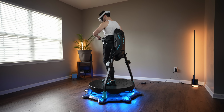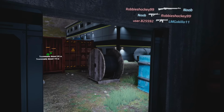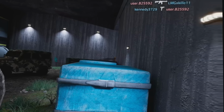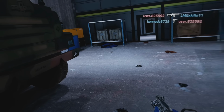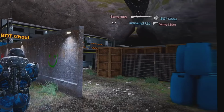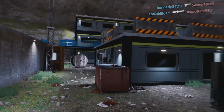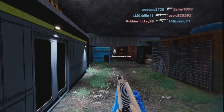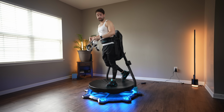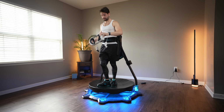So far, 7 minutes and I've burned 30 calories. That's really not bad. Game ended at 25 minutes. I'm gonna cut it here, but I did 97 calories.